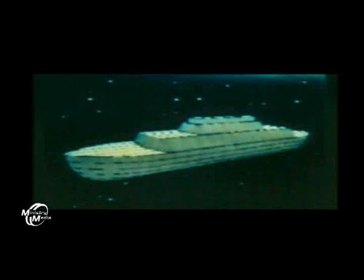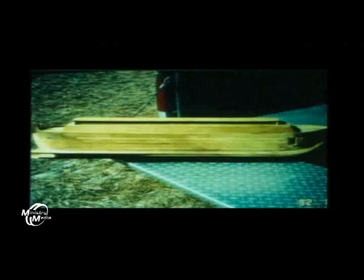Far different to the eyewitness accounts of a large barge. Now some scientists have said if you had a large barge 515 feet and you put that in the ocean, it would break in half. It would not be able to withstand the pressures of the sea. This is what they think the boat could have looked like here.